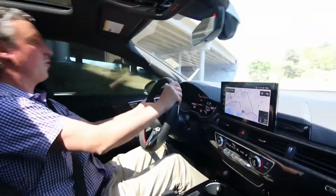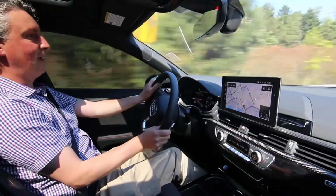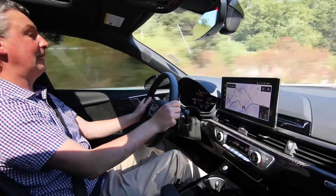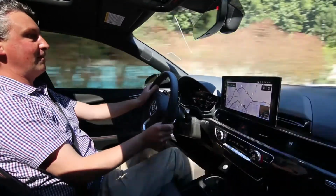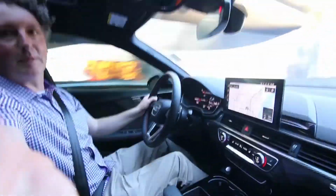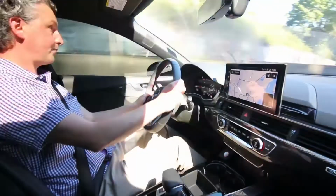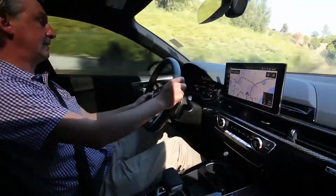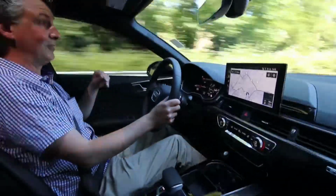Here we go to some more corners. Yes, this is a very, very fun car to drive, and oh my goodness, yes, it handles very, very beautifully. Yeah, for sure. The camera's bouncing around a little bit here. Yeah, one of the best handling sedans I've driven. One of the best handling cars I've driven, and believe me, I drive lots of nice cars.